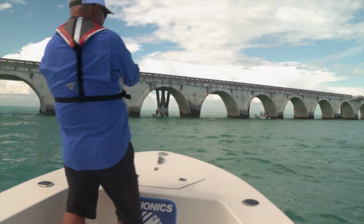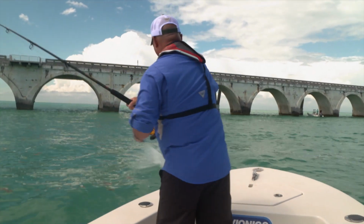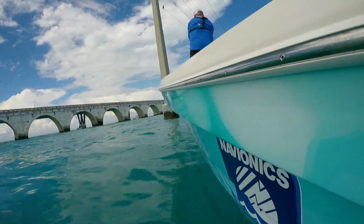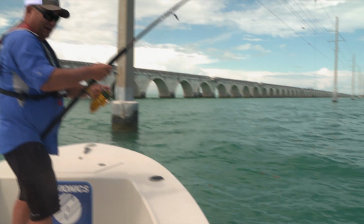Where's he going? He's good. Okay, good. He's going left. Reel to him. Don't pull back that far. Whoa. That's why. Good bow, good point. Nice. He's pretty much under here. He's good.